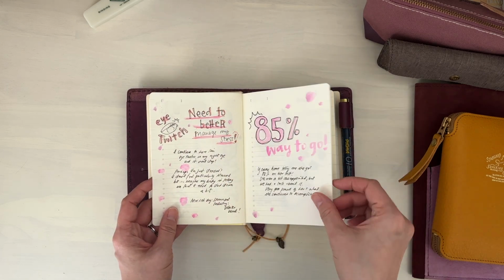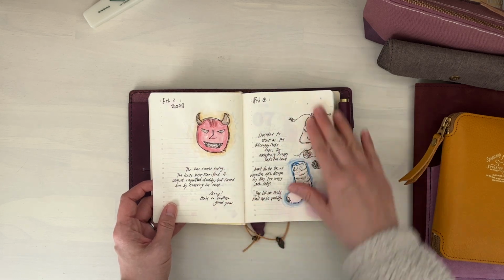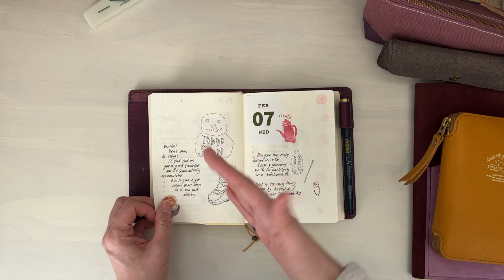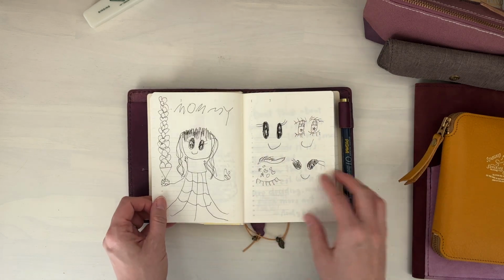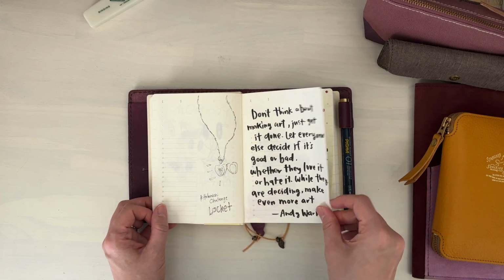I cannot pinpoint what it is. Yeah, it's difficult to say. It's not positive or negative. I just haven't found myself grabbing this journal that much.